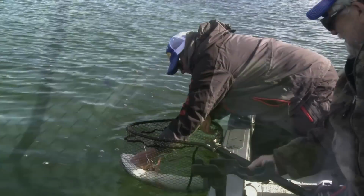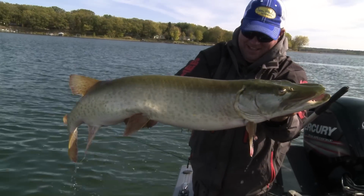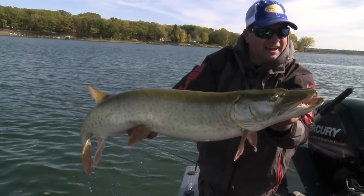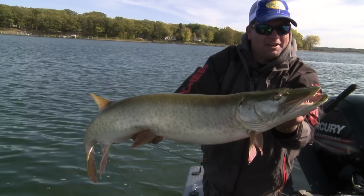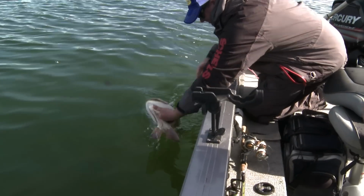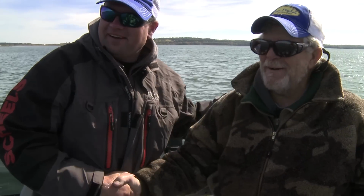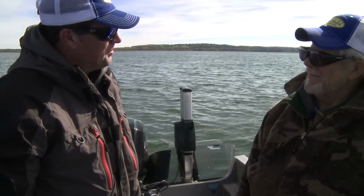Look at that. Pretty good. We'll show this fish off here quick. Wow. Look at that right there. That is a great interruption to a great day of walleye fishing here on Leech Lake. Look at that fish in the water here quick. What an incredible fishing experience, huh? You got that right, buddy. Good job. I wish anybody could experience something like that.